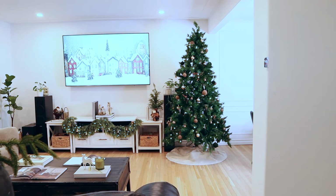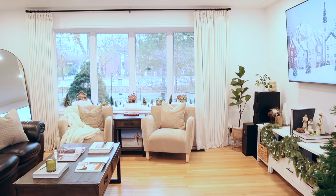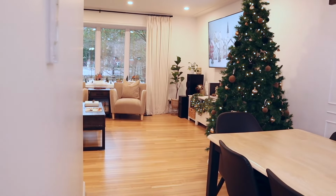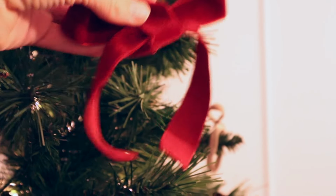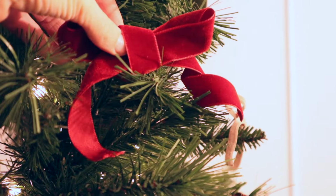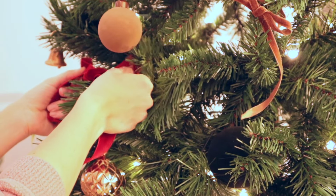Again, I do think that the neutrals are really beautiful, but I just felt like the greenery and earthy tones was simply not enough. So I went and got these burgundy velvet ribbon bows. I actually made the bows. So I went and got the ribbon, made the bows, and I got 2 different sizes, and I absolutely love how it came together.